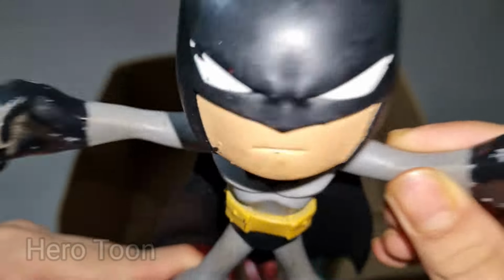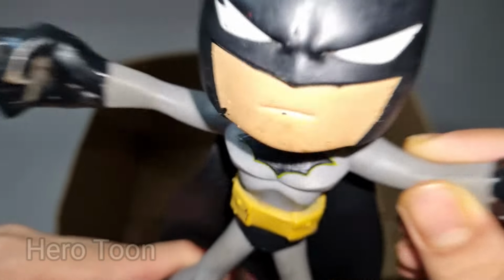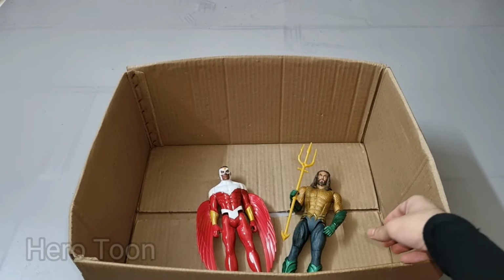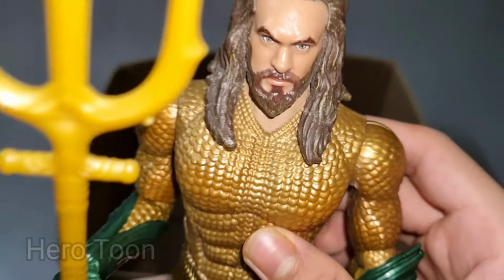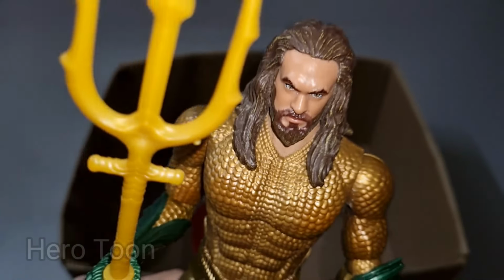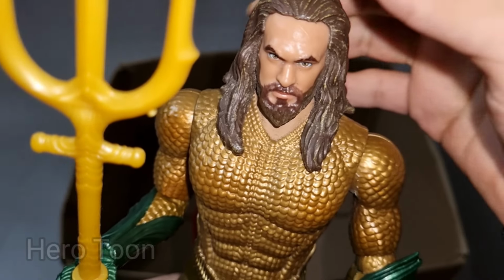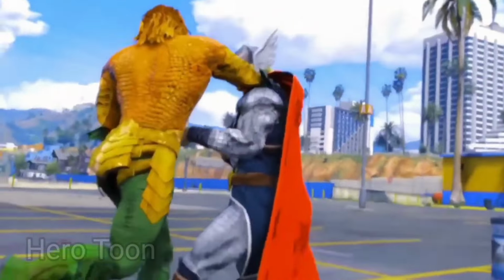Oh guys, you are so cool. Gray black suit superhero, super cool. Dark Knight Rises, so cool. Check the next one inside, guys. What is it, guys? Wow guys, you are so cool. The golden green suit superhero, wow. This is super cool, the fish superhero, the marine superhero, super cool. This is Aquaman.